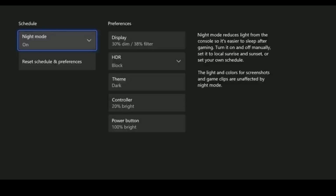This is in the latest Alpha Insider build for the Xbox. So not available to everybody yet, but the fact that it's already in the Alpha Insider channel and it looks relatively robust means that it should be arriving hopefully in the next dashboard update.